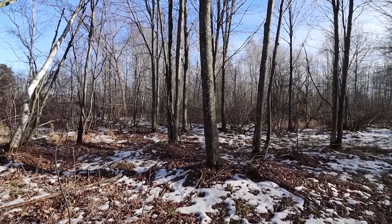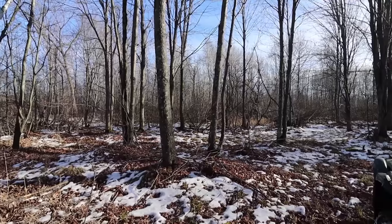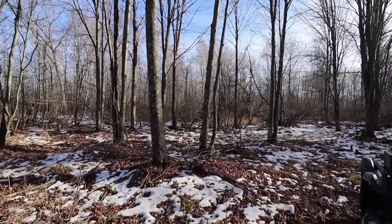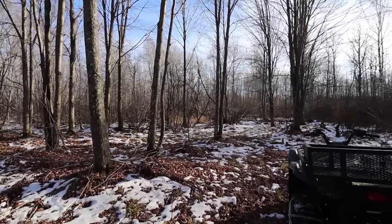I had really good luck back here two years ago. I didn't come back here last year because the snow was so deep. And I don't have a trail cut in here, but with the four-wheeler, I can just drive in here, but with the snowmobile, I couldn't. So I think we're gonna tap quite a few of these.